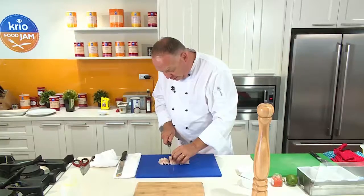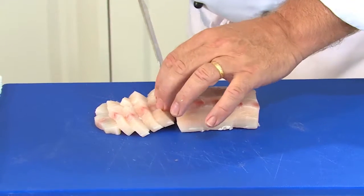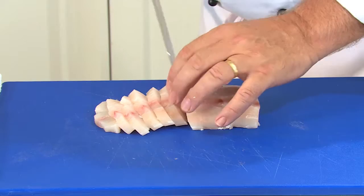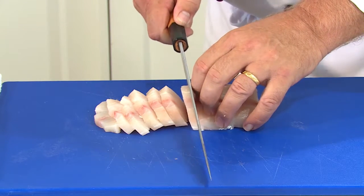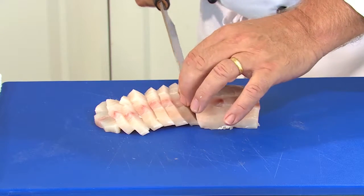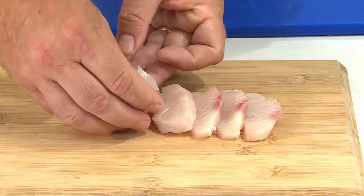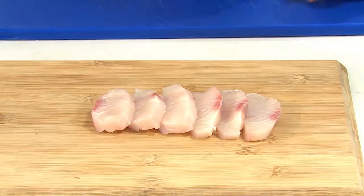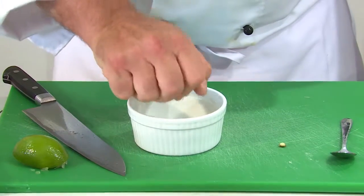It's fished commercially from Queensland through New South Wales, Victoria, Tasmania and South Australia, around to southern Western Australia in the Commonwealth waters further away from the coast. What actually cures this kingfish is the lime juice, the citric acid. So I'm going to take the juice of one lime and squeeze it into the bowl.